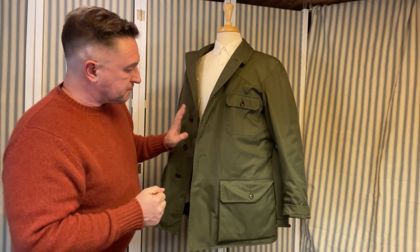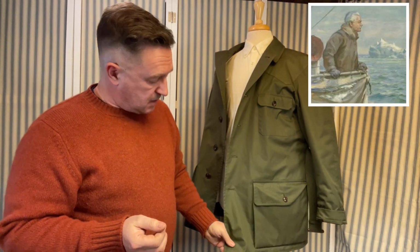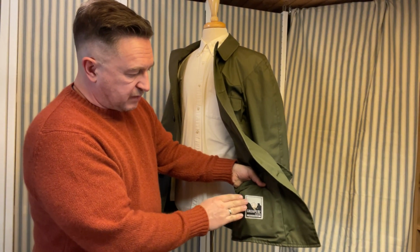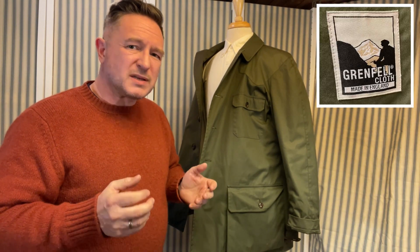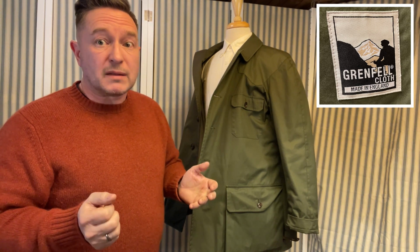Now, Grenfell cloth. I mentioned it was made for expedition purposes, and it has quite an illustrious history, and we can see on the label, Grenfell cloth made in England. Now, today's Grenfell kind of want you to think that it's still British-made Grenfell cloth, but I don't think it actually is. They have admitted to me as much that it's not made in the UK.